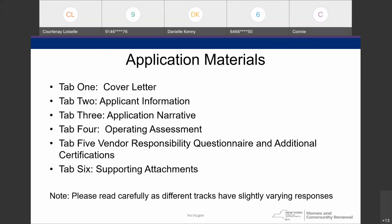For existing properties in Track 2, the Tab 4 operating assessment is also posted on the RFP website. Tab 5 is a vendor responsibility questionnaire and additional certifications. And the link to that responsibility questionnaire is also within the RFP. And then Tab 6 is supporting attachments that are listed in the RFP. Please just make sure that you read carefully because Track 1 and Track 2 have slightly different required responses.